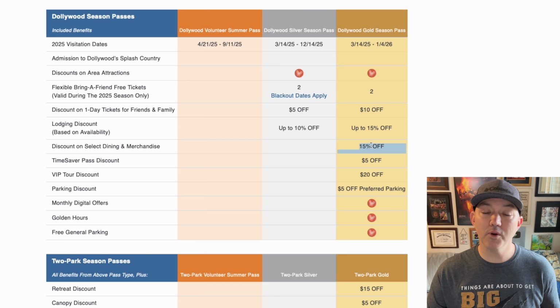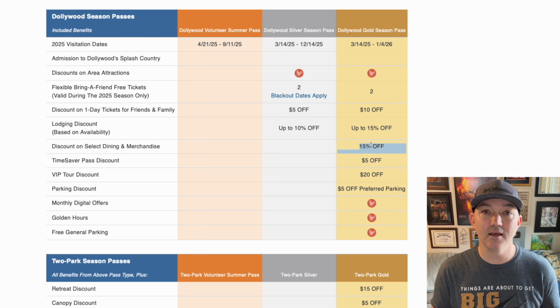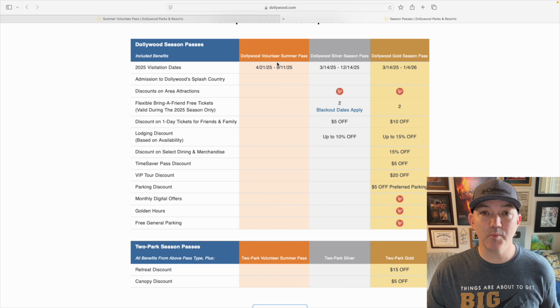And so you might want to just keep that in mind if you are considering the volunteer summer pass, that at least one person in your family would get a gold pass. You're going to get some bring a friend tickets. You're going to get that parking included. So perhaps some in your family could just have a volunteer summer pass at a discounted rate, and they can come into the park with somebody with a gold pass that you're just looking to do this summer.